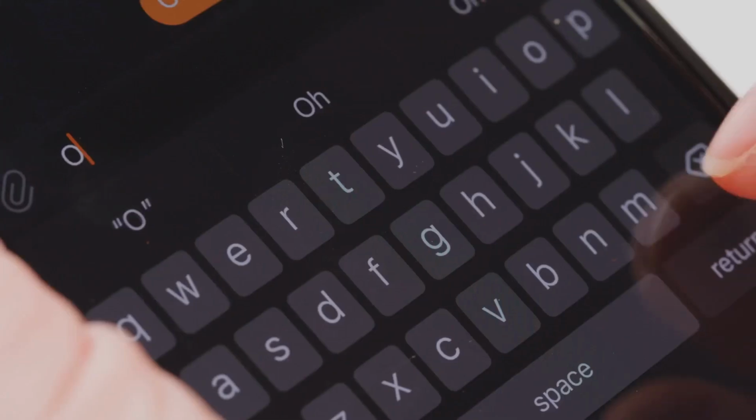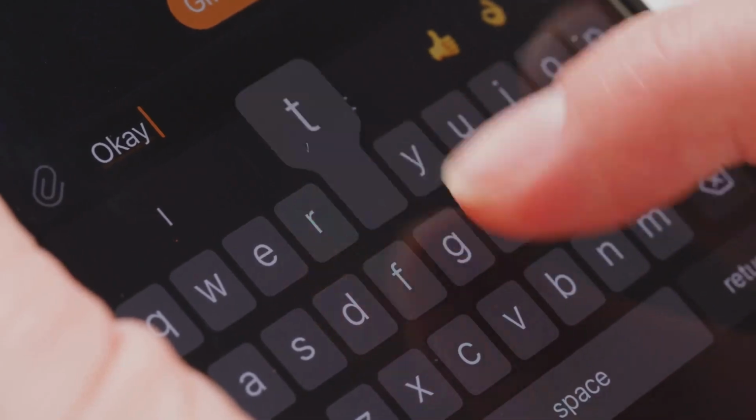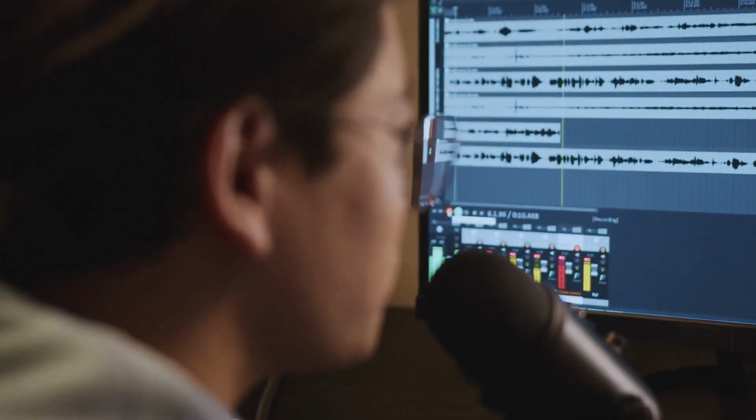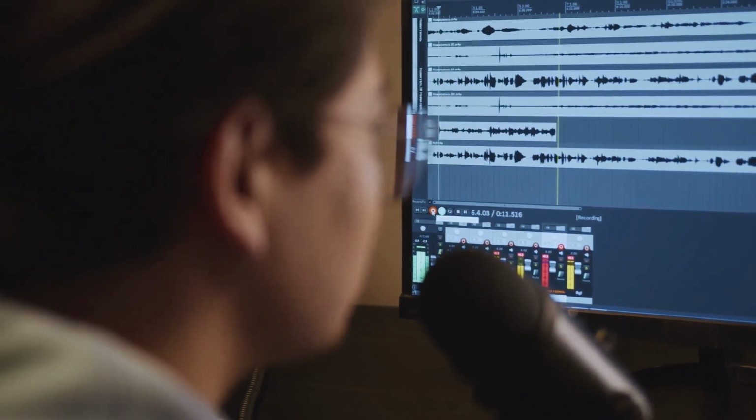But what about punctuation and formatting, you might ask? Don't worry, speech to text has got you covered. You can use simple voice commands to insert commas, periods, question marks, and even create new paragraphs. It's like having your own personal transcriptionist, always ready to transcribe your thoughts with precision.